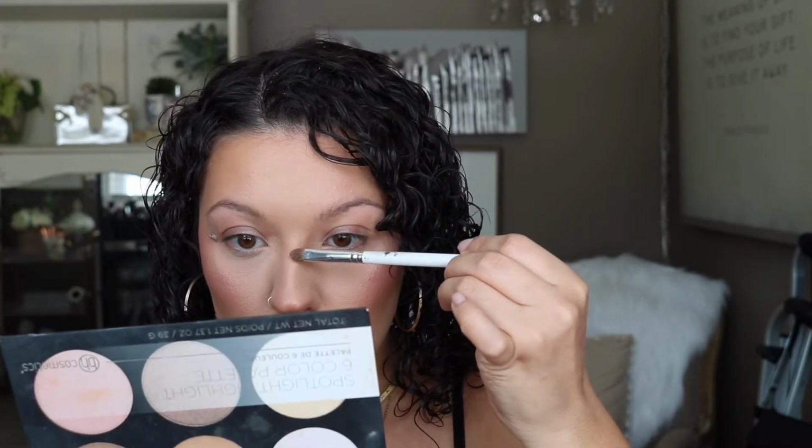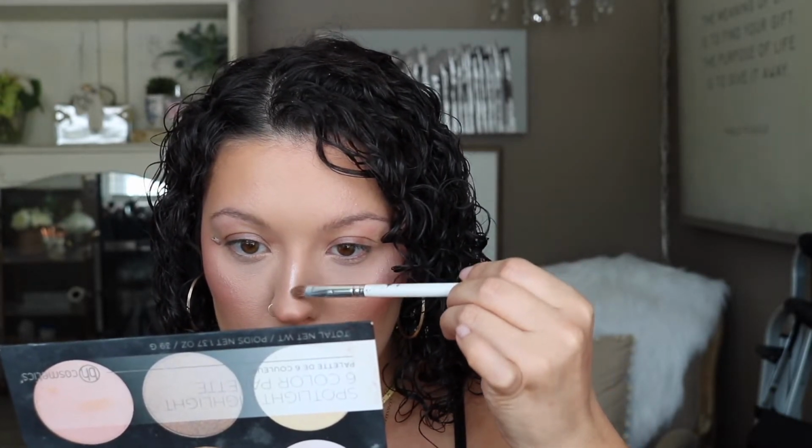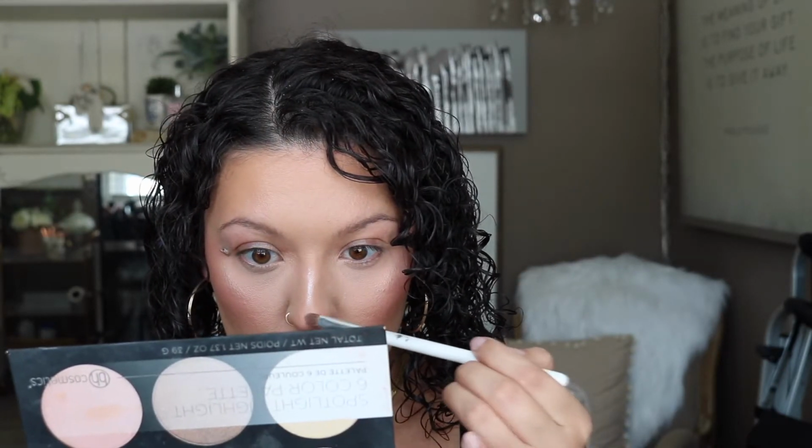This highlight, as you can see, is so pretty. It's blinding. We're gonna take a little bit of the highlighter and bring it down the nose. So I just bring it straight down the bridge, and then a little boop, just a little boop right on the tip. Okay, we're gonna move on to brows.